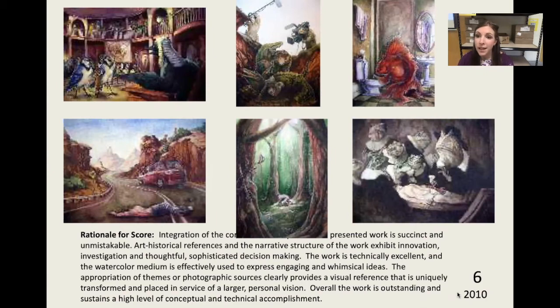Now remember I said a 6 is very hard to achieve. Only 25 students out of the thousands that submitted last year, I think about 50,000, made a 6. If you make pieces that look like a 6, that means that you are already making artwork that looks professional. Look at these illustrations, they look professional. All right, so let's read the rationale for the score from the reader.